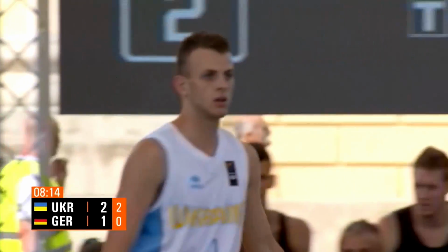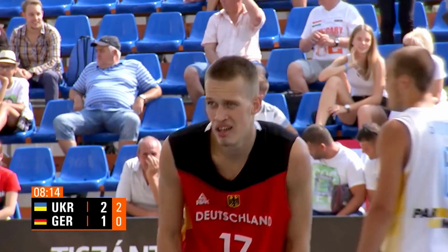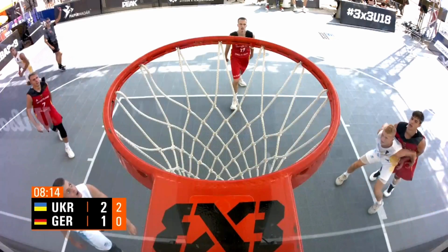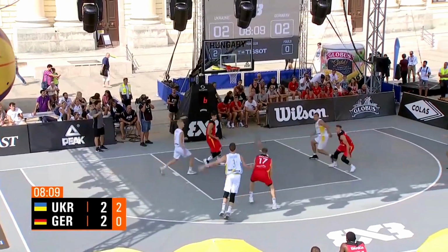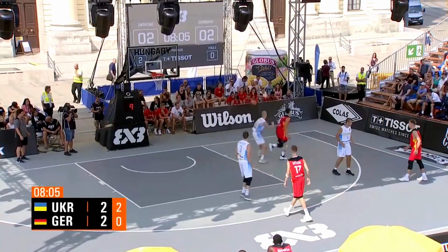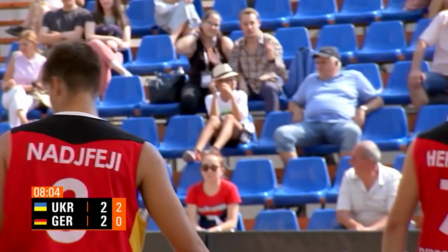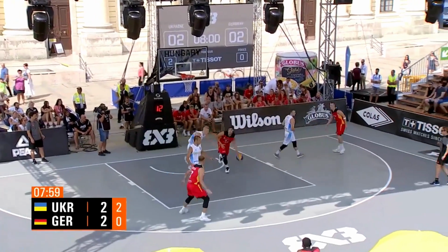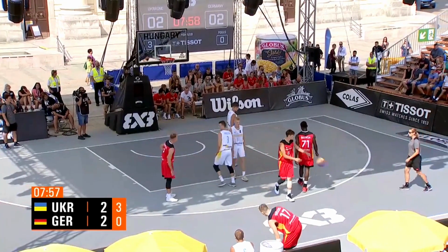And now a foul against Max Stolzel. Stolzel at the free throw line. One shot for Germany. Good. And we are tied at two. Poshablia. Shortsky for two. Stolzel with the rebound. And that was a bad pass. He threw it away. This is Sidoryuk. The bounce pass and the unbelievable miss by Andriy Poshablia. Probably he was a little bit surprised that he is that wide open under the basket.